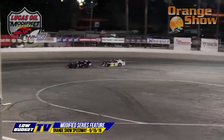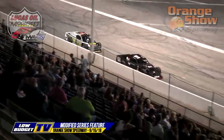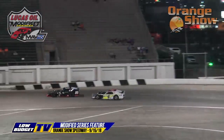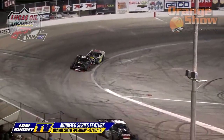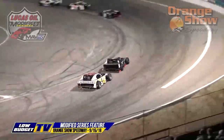Minch is running out of time to make something happen. 2 laps to go. Minch is gonna have to make a move here early going into the turn, as he's right now not there, but the white flag is in the air.